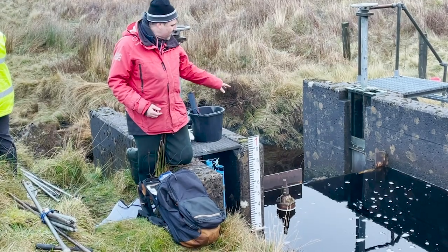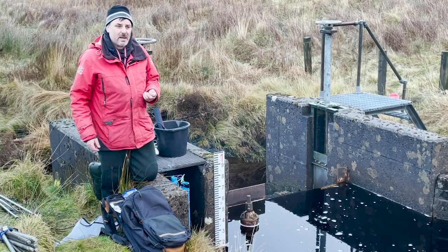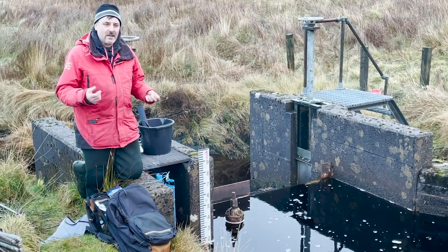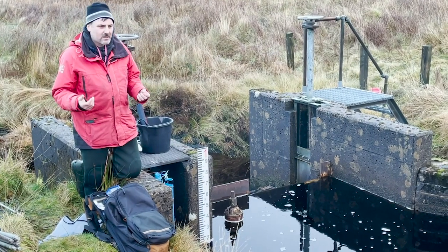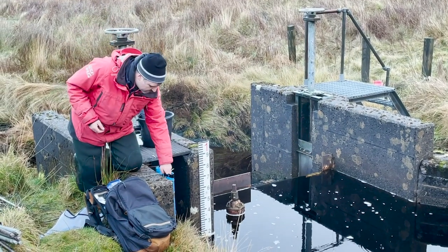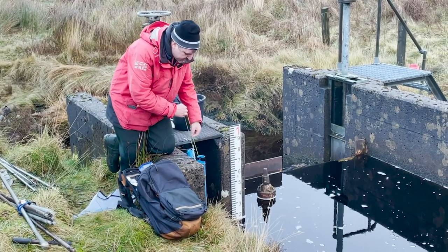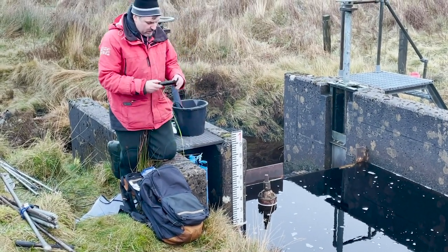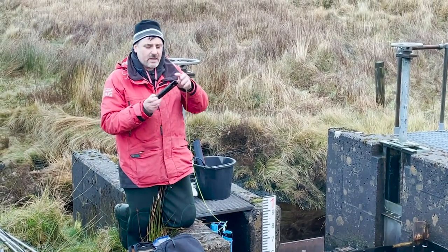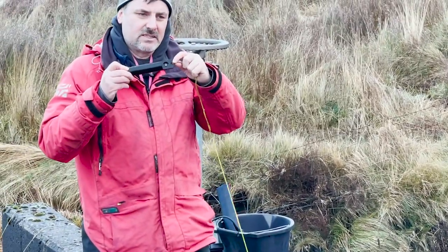So what we've got is stream water here coming from a peatland, which is typically assumed to have very low electrical conductivity, reflecting low total dissolved solids, a low ion content, and it's also quite acidic. Now, to see if that is the case, we can continuously measure the water quality using this device. Again, this is a data logger with a little contraption at the top here that continuously measures the electrical conductivity of the water.